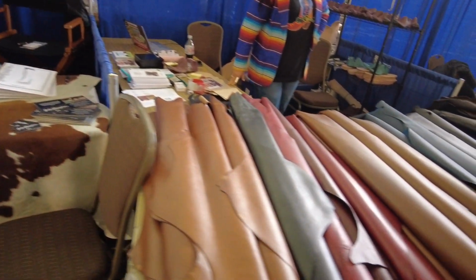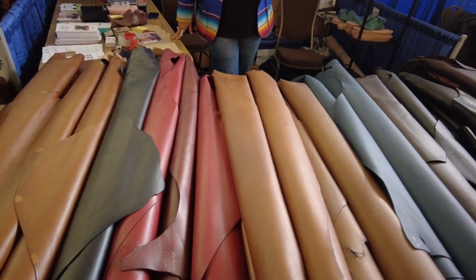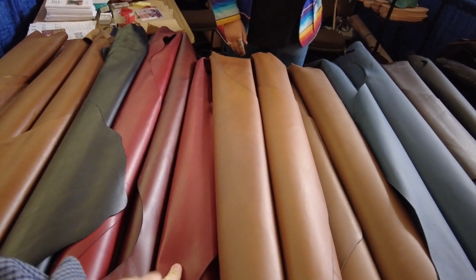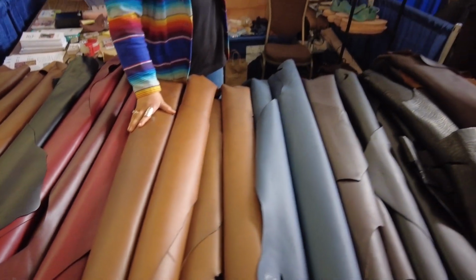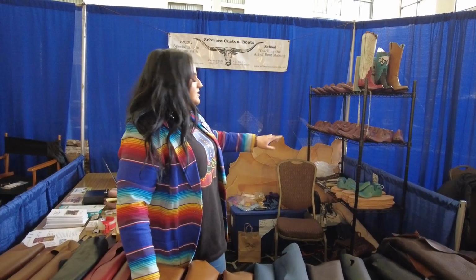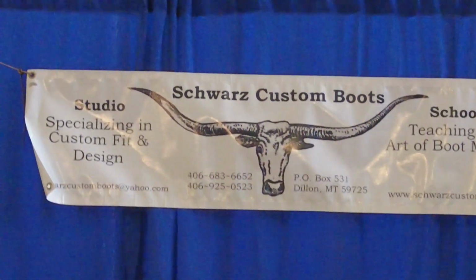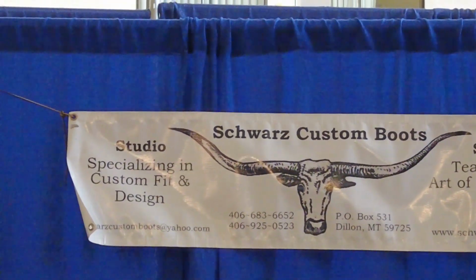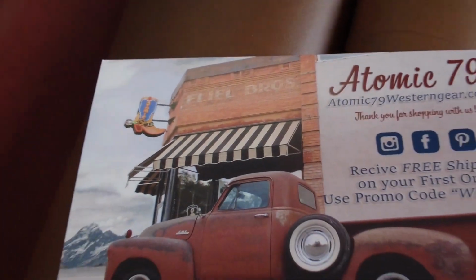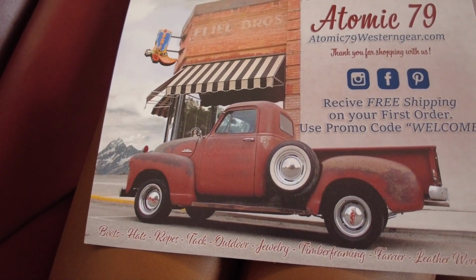Over here we have Schwartz Custom Boots. It looks like they sell leather. Really nice leather. Wow, this is great stuff right here. We have this leather, and then we have boot lasts, some saddle skirting, some sole bends, and boot making supplies. Excellent. I'm going to zoom in on your sign here so they get some contact information from you. There it is. Thank you very much.